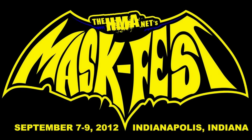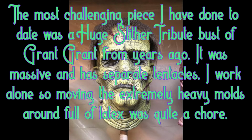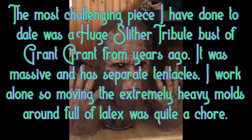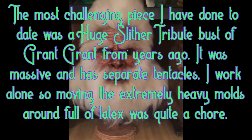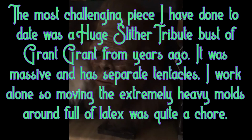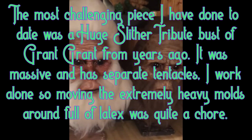So next I asked him, what are some of the most challenging masks you've made? The most challenging piece I have done to date was a huge Slither tribute bust of Grant from years ago. It was massive and has separate tentacles. I work alone, so moving the extremely heavy molds around full of latex was quite the chore.